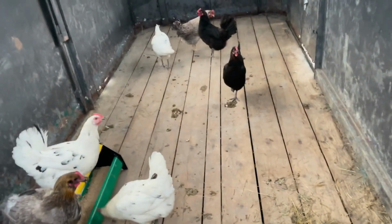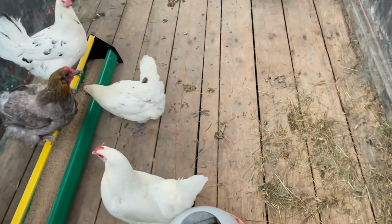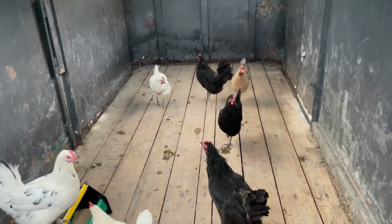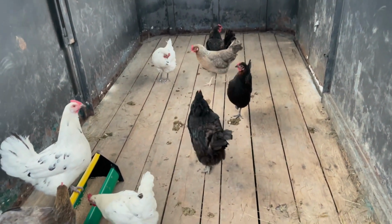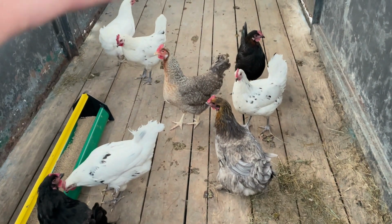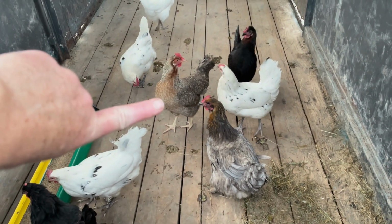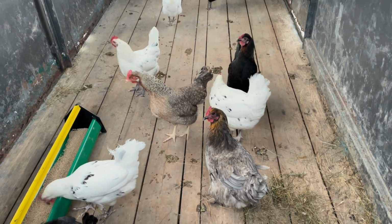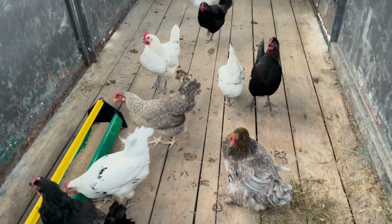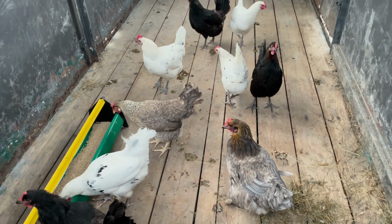In here. They're gonna make this trailer pretty nasty, but hopefully this will work and break them of their broodiness, and then they'll start laying eggs again. That one right there is an olive egger, and she is extremely hard to catch. The only reason we could catch her today was because she was in the nest box. But I call her the road runner because she's so fast.